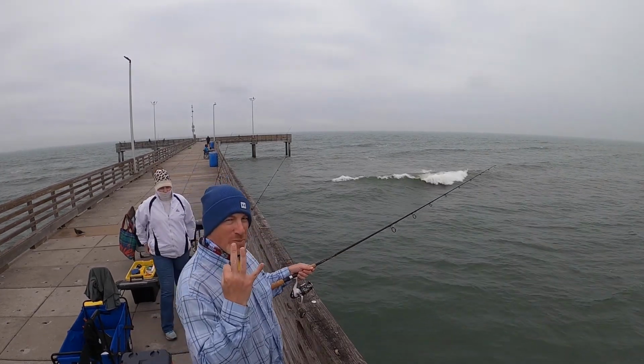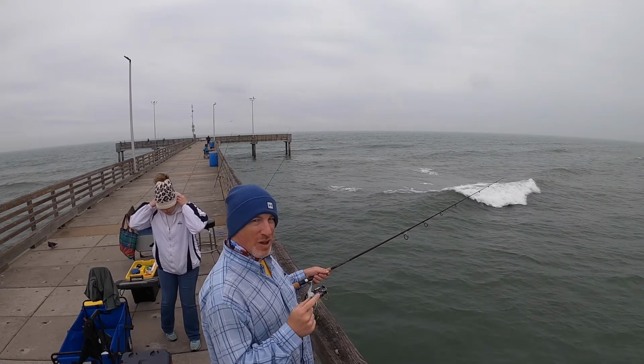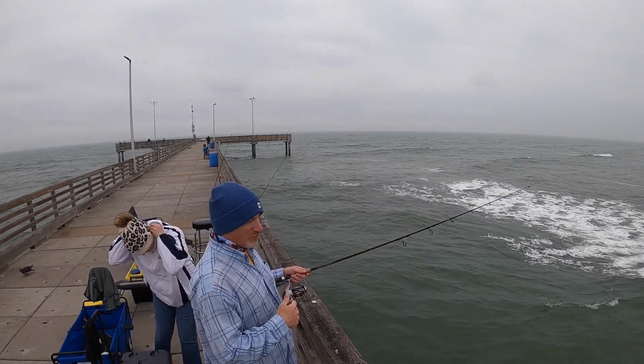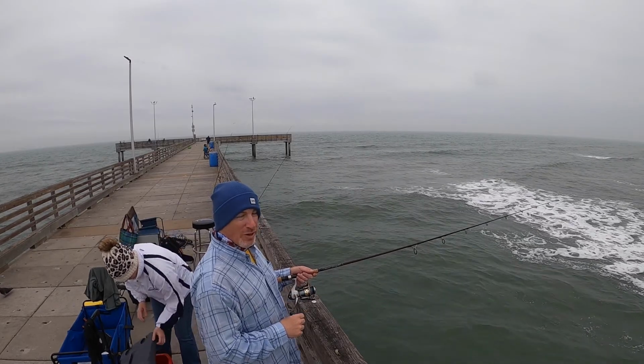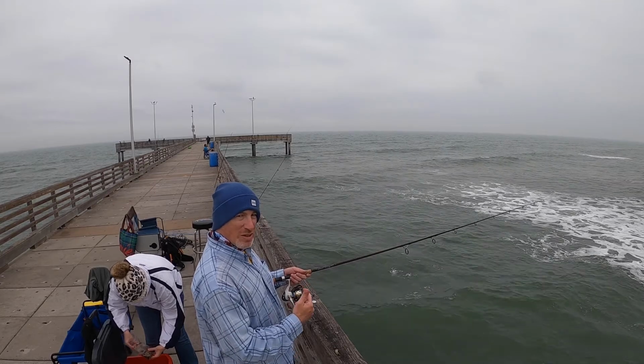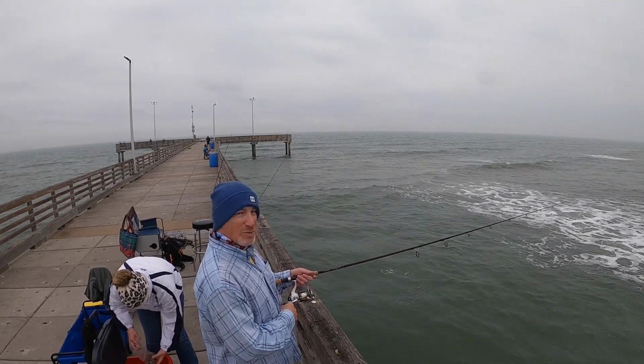So that's 3 pompano that Mama Bear has had on the hook that have gotten off. Not quite. That one should have been on the pier. That was just user error. We're not quite sure why she didn't land the first 2. That was a really good size.